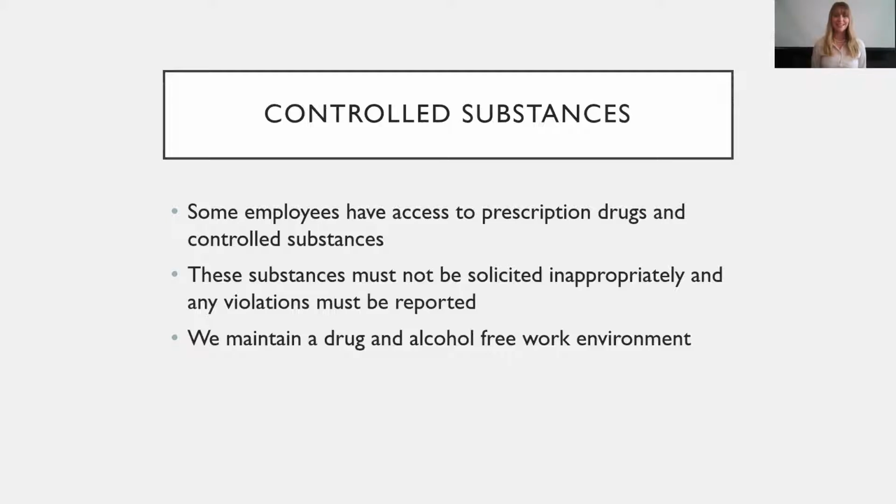Controlled substances. Some employees have access to prescription drugs and controlled substances. These substances must not be solicited inappropriately, and any violations must be reported. We maintain a drug and alcohol-free work environment.